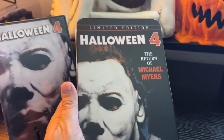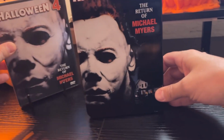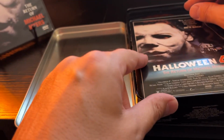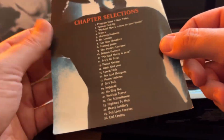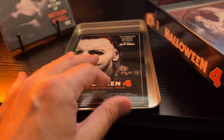So the reason I did not pick this up for many years was because I opted to get this one, the limited edition tin case, which is much larger than your typical standard DVD case. Comes with just about the same type of stuff, though. Well, this one actually has a book, whereas the other one's just a poster and the chapter list. Exactly the same disc. But it comes in this limited edition tin case.